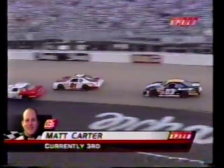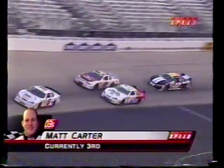Matt Carter tagging onto the back end of Stacy Puryear's machine. Those are the top three. Going around DJ Kennington on the outside. You've got to take your time, but yet those guys are closing in on you. Outside's a little bit slippery. Carter in the LCT machine. Great run for him. Up to third now and putting some pressure on Puryear. Kennington stays low and out of the way.